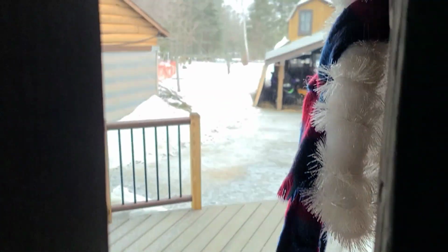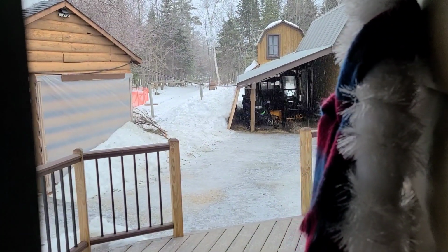What is that back there? Oh, it's just a bush. Okay. It's fine. It's fine. Everything's fine. Weather's kind of gross.